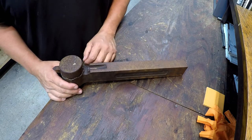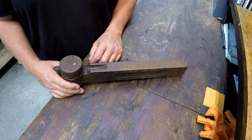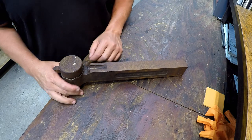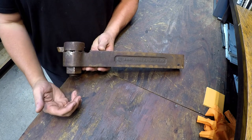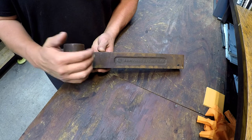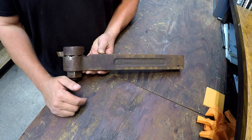So Robert, thank you very much. I really appreciate that. These tools are very hard to find these days. I believe that a lot of these types of tools, because they're so obsolete these days, probably got scrapped. These were widely used on machines like planers, although you can use them on shapers.